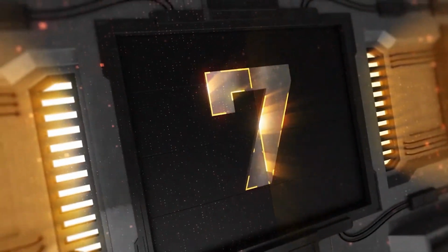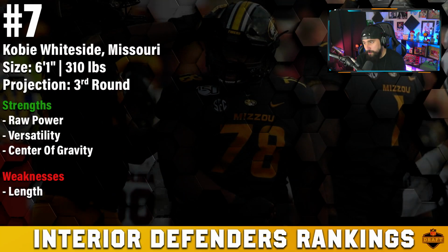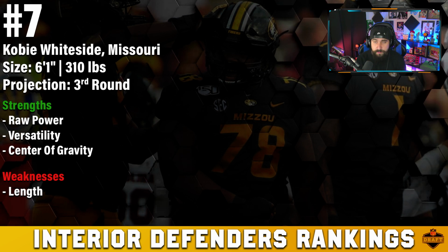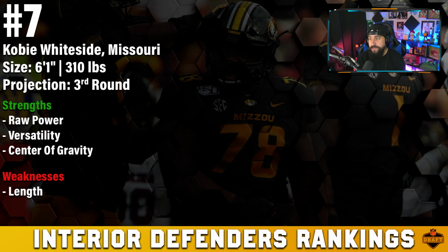And then at number 7, Kobie Whiteside out of Mizzou. I'm a sucker for Kobie Whiteside. The dude's a 5th-year senior, and he looked extremely good in 2018 alongside Jordan Elliott.